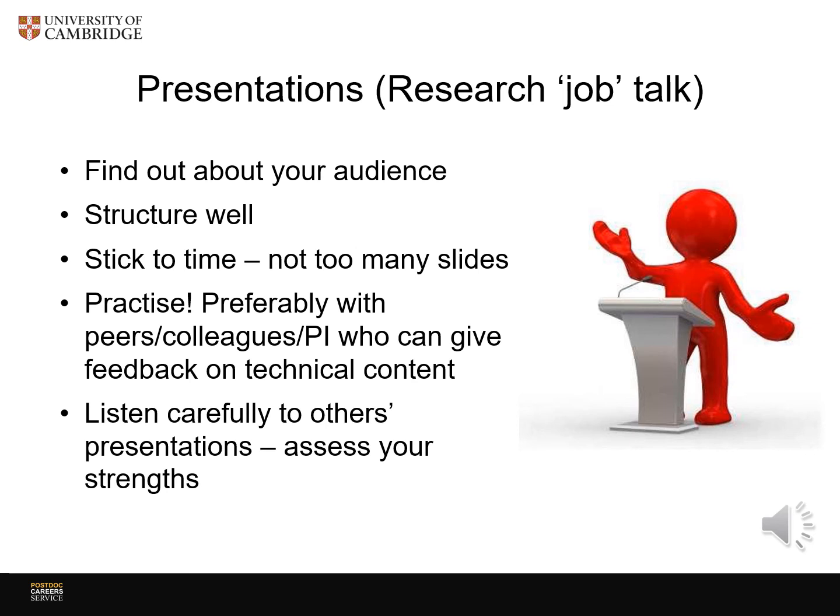Speak to the department needs and balance your past and current and future research. Stay on time with not too many detailed slides. Practice, preferably with peers, colleagues, or a PI who can give feedback on the technical content. Listen carefully to the others' presentations so that you can assess your own strengths relative to them.